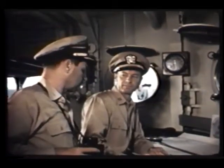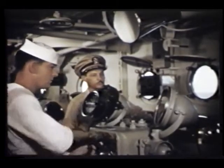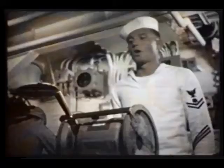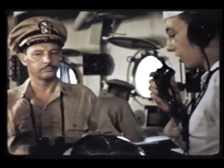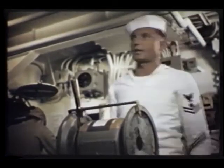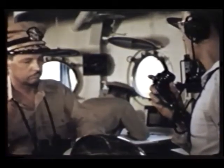Recommend reduced speed, sir. Very well, Mr. Adams. Steady as you go. Steady as you go, sir. All engines ahead one-third. All engines ahead one-third, sir. Engine room, conn, ahead one-third. All engines answer ahead one-third, sir. Engine room reports making turns for 4 knots, sir. Very well.